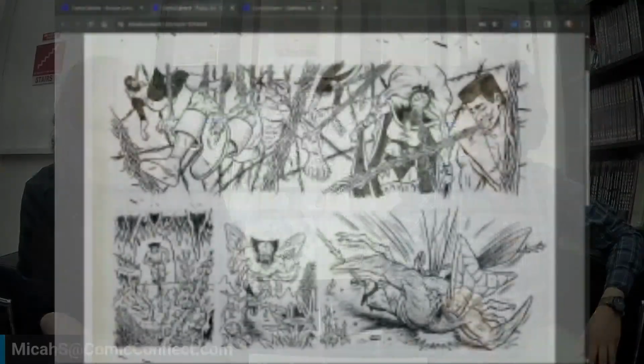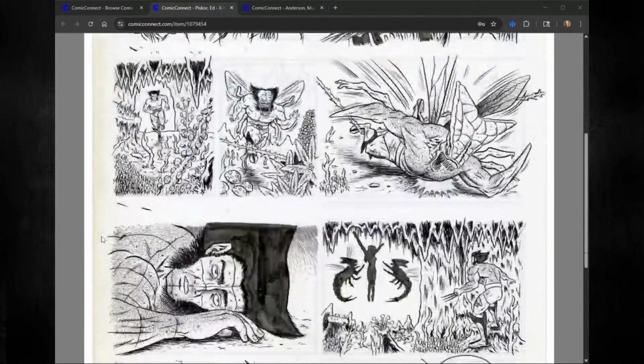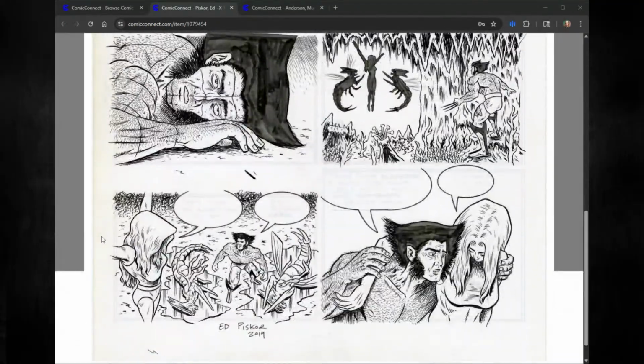This is, I believe, the first time a page by Ed Piskor has ever come up to a public auction. So this is a Piskor from X-Men Grand Design 2, the Grand Design Second Genesis. So this is the Claremont era X-Men stories. When he covered those. So Piskor, for those who don't know, famously created Hip Hop Family Tree and was wildly successful doing that, and then was allowed to play in Marvel's sandbox for a couple of brief X-Men miniseries, and another artist who sadly is no longer with us.